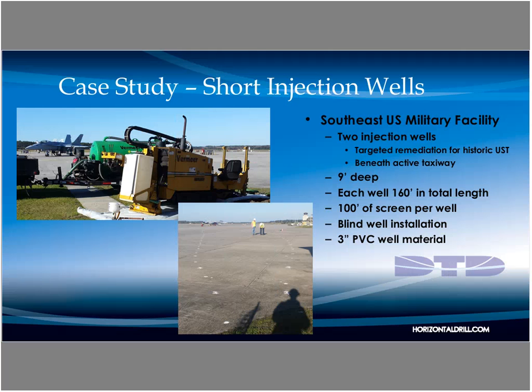Right next to an active flight line. You can see the aircraft right behind us. We were certainly not the noisiest machine at times at this location, but there was a historic underground storage tank right in the middle of their taxiway in and out of their maintenance shops at this facility. And it's a little difficult to either dig a big hole at that where the concentration is or come in with vertical rigs. So we set off just the side.